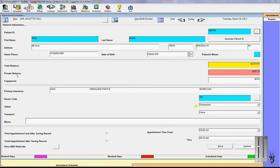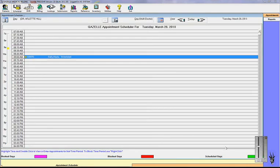Total balance, privately owed to the practice. Oh. Copay, primary insurance, status scheduled, transport. If they need transport, you can say, hey, they need delivery or ambulette, or private, or none. Okay. Print an appointment card afterwards. You can do such after you do it, or email it. Oh, nice. We have the option to email. Yeah, so you can email the appointment. If we want both, can we do both? Of course. Great.